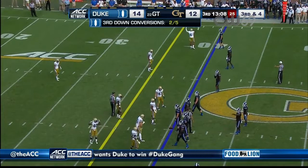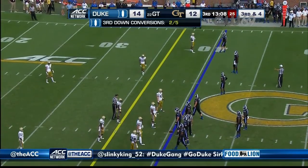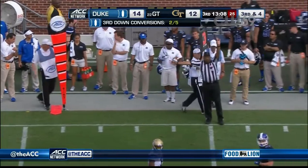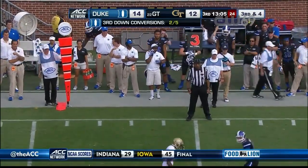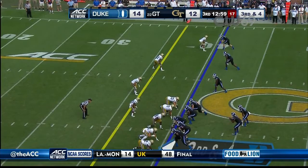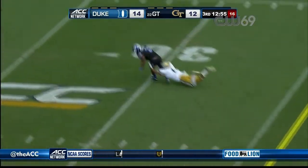Now the down marker's broken. Sean Wilson is in the ball game next to Boone. Well, fortunately, that wasn't in the trunk of your car, so they were able just to go get it, and we're all set. Crowd on its feet. Boone steps up, throws, has a first down.